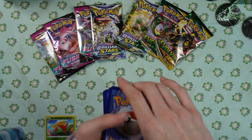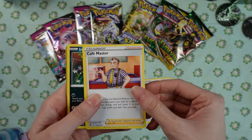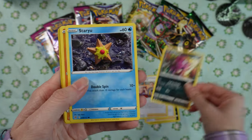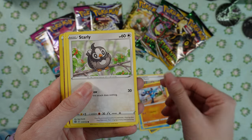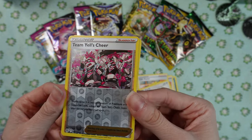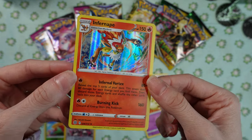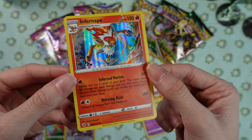1, 2, 3, 4. What do you think we got? Water. Weavile. Kindler. Cafe Master. Impidimp. Staryu. Riolu. Starly. Milcery. Team Yell's Cheer holo. And an Infernape holo. That's a really cool looking holo too.